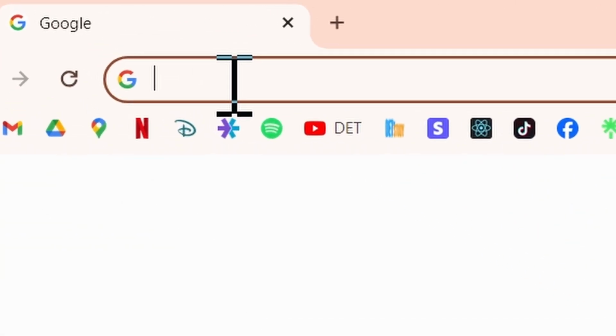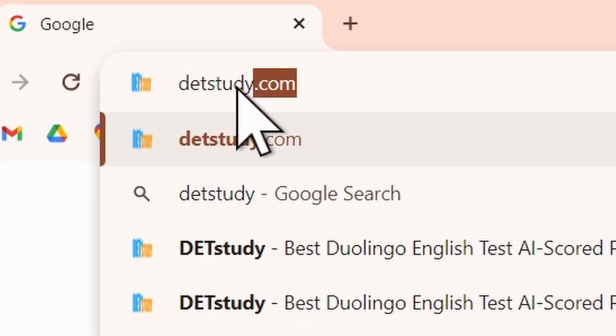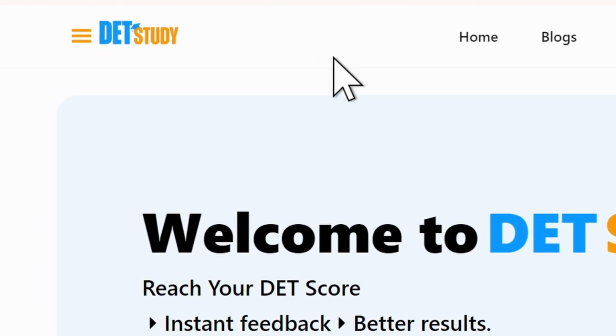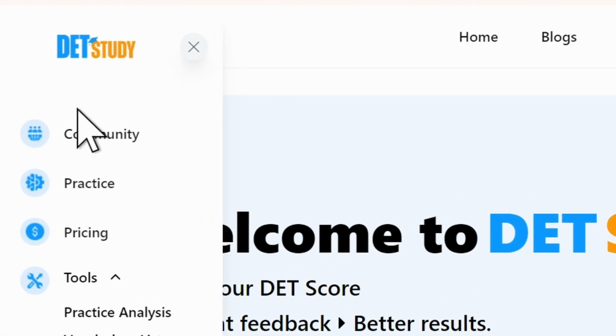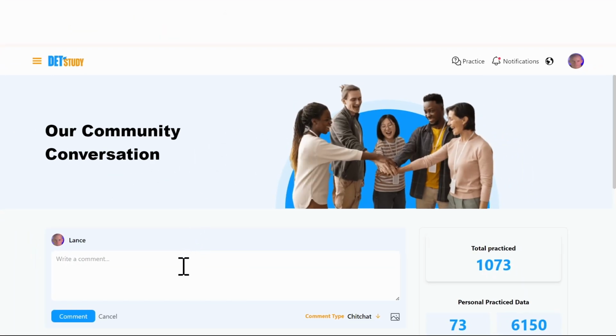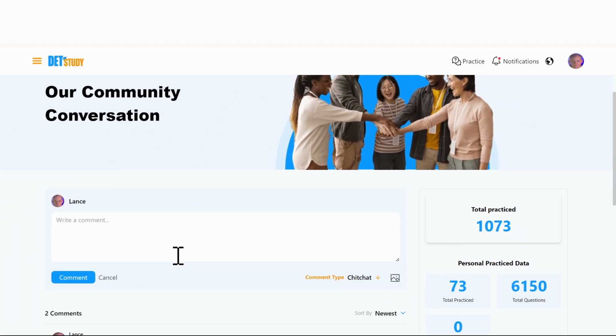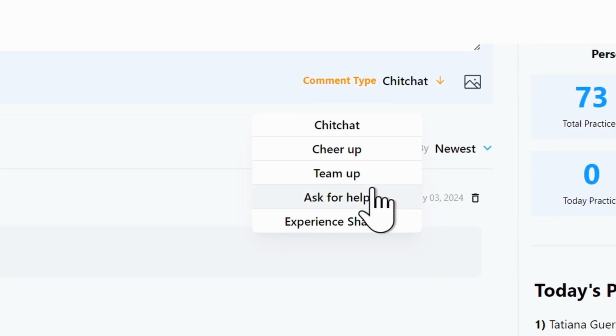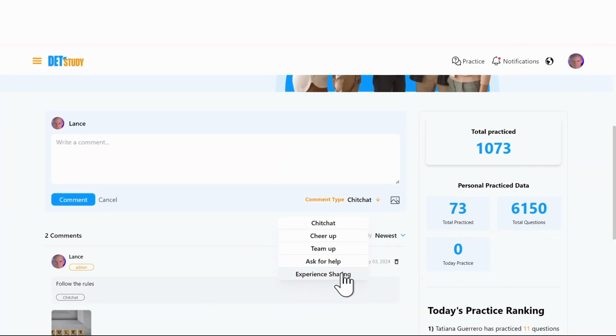Let's take a look. So the first thing you'll want to do is type in detstudy.com, and it's going to bring you to the website. Once you're there, click on the 3 lines to the left. It'll bring you to a place called Community first. In Community, you have a chance to make comments and respond to other people's comments as well. They can be categorized under chit chat, cheer up, team up, ask for help, experience sharing. Maybe you've seen a particular question on the test and you want to tell people about it.